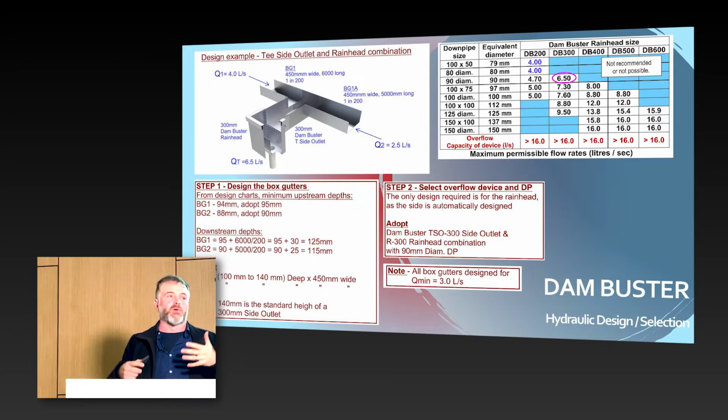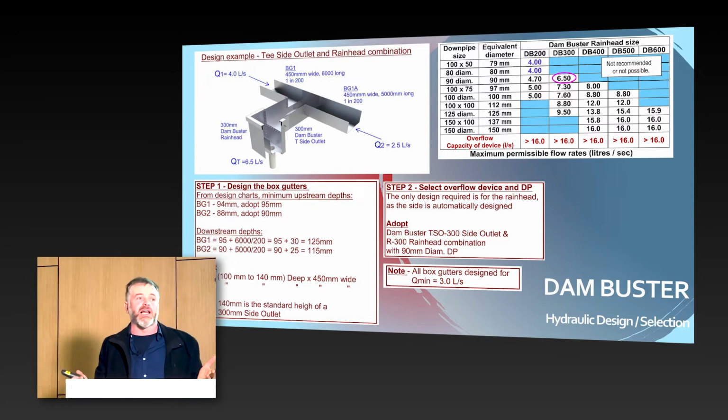You turn up, someone's put a 600 box gutter in there. You can't put a 600 rain head on because it's ginormous, and you do the calculations on it, and you realise it's got 2 litres a second running into it. Okay, it's just crazy. They've oversized it.